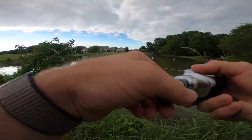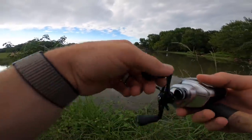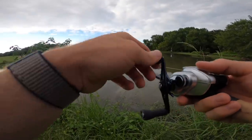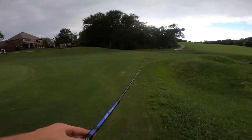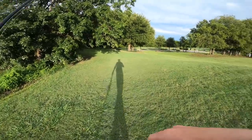Blow ups, man. On to pond number two, man. Stained as ever, but check this place out. I just cast it way out there to that aerator. Seeing if we can't put a little something together. Oh, we on the green. We're about to make a move, y'all. I don't like chocolate milk.